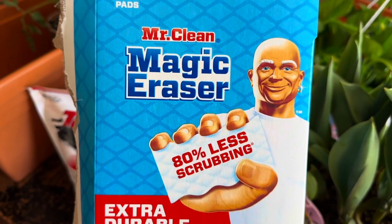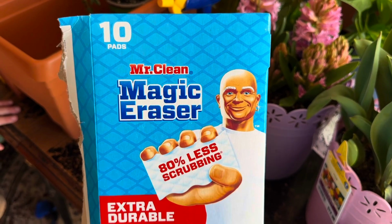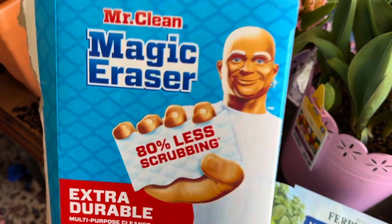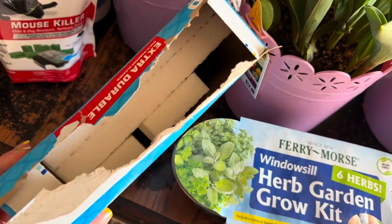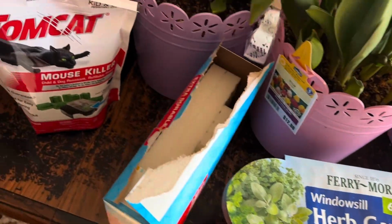Mr. Clean Magic Erasers, because the boys don't know how to keep their bedroom doors shut and they leave their art kit out. And Olive got a hold of a pencil. Luckily, it's just a pencil, and this will take it right off the walls. Which Fisher is doing right now? Fisher already got into it. He likes to do stuff like that. So, if you guys know, he's like the cleaner.